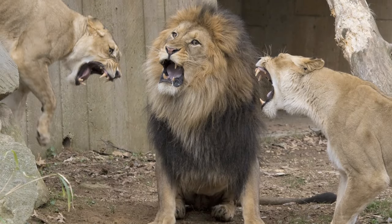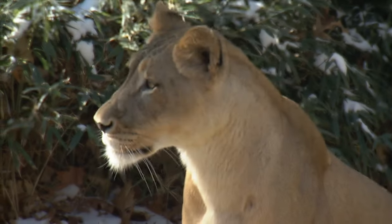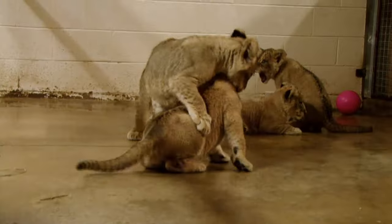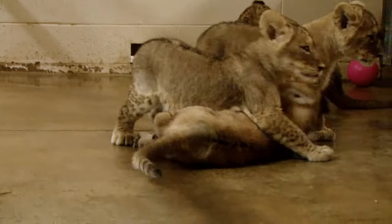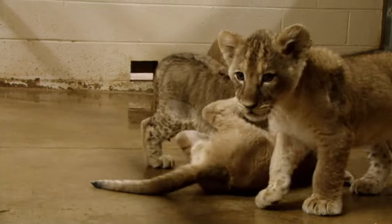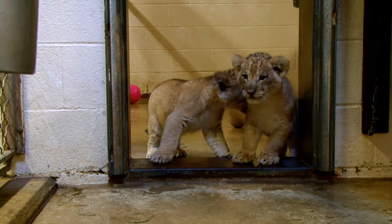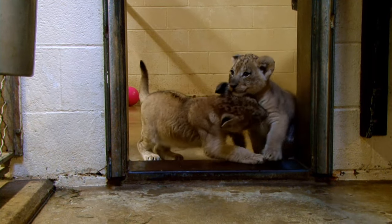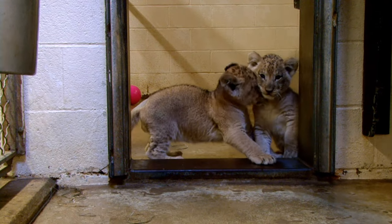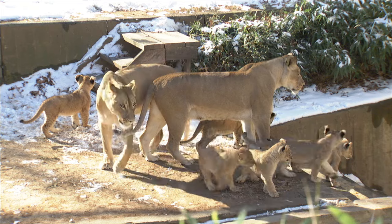Luke, Naba, and Shira came in from a sanctuary in South Africa, and their genes were not represented in our population at all. So breeding them was very, very important. Shira gave birth in late August to a litter of 1 male, 3 female cubs, 4 cubs total. Naba gave birth at the end of September to a litter of 3 cubs, 2 males and 1 female. We've gone from having 2 females together and 1 male to having 10 cats all together and 1 big pride.